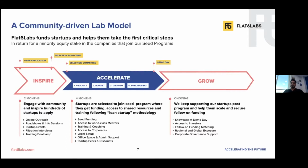The ones that we do invest in, we end up going into the acceleration program where you get invested in by us. Over here in Bahrain, it would be $32,000 that we invest in each company in exchange for 5 to 10% of the company. And then we go into a 4-month program where we spend 1 month at the beginning focusing on the product, making sure you're in the right direction. The next month goes into marketing and your go-to-market strategy.